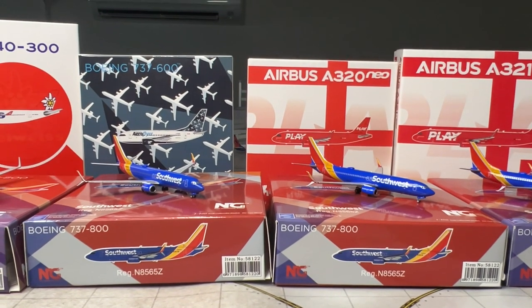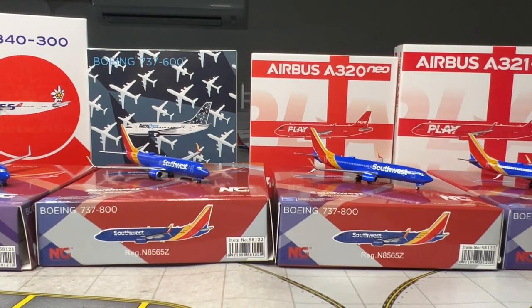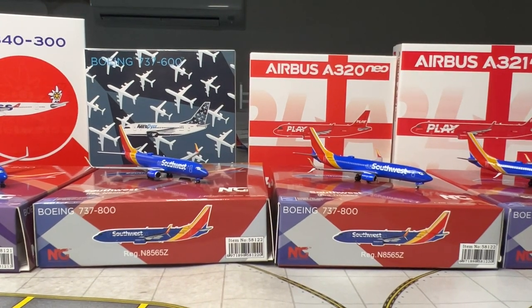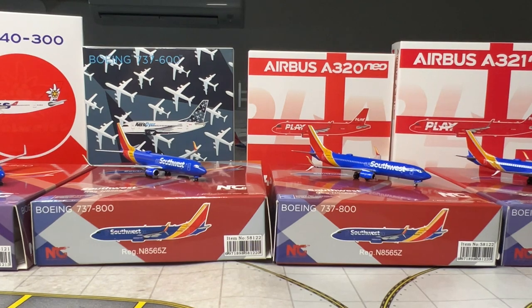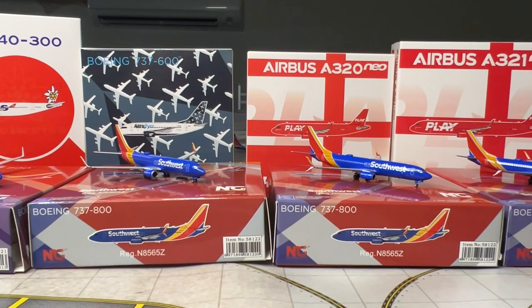These models are extremely well detailed. Angel's really killed it with the details on this model, so the details are receiving a 10 out of 10. Moving on to the next category, which is the engines. The CFM engines are perfect on these models. They have great details, so the CFM engine is receiving a 10 out of 10.